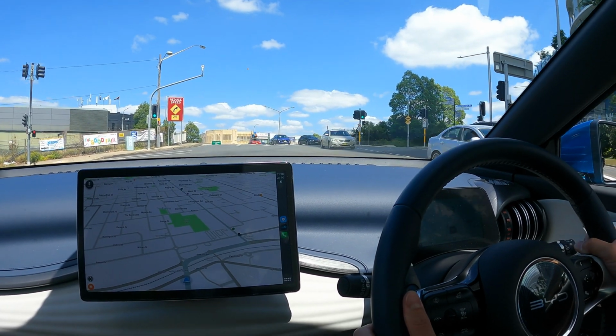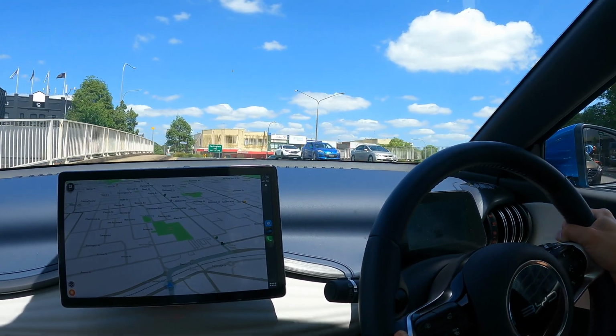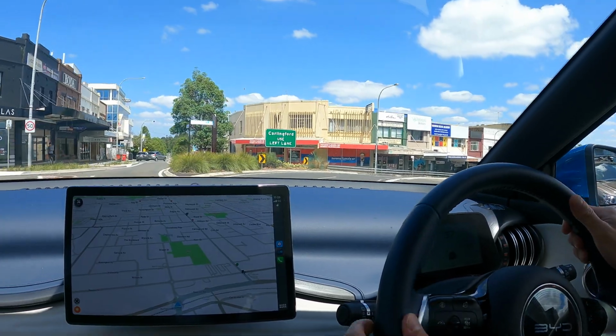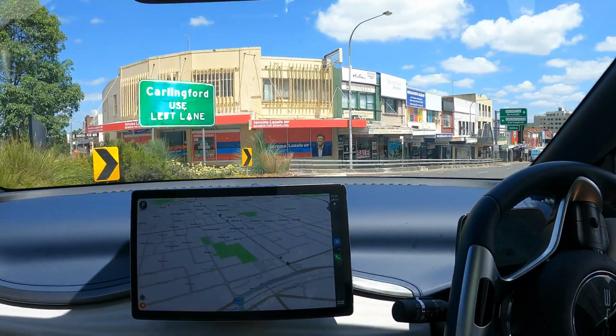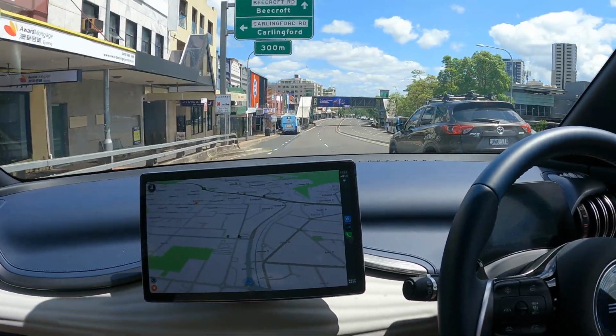Okay, light is green, and again we're coming up to this curve here on the road. And yeah, so in fact the cruise control is turned off because we were at the light a bit too long. All right, well that's it, everyone.